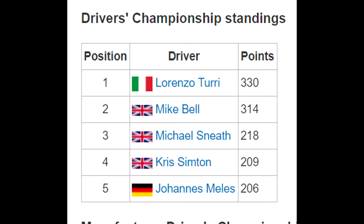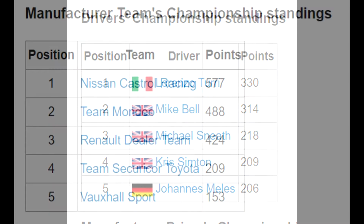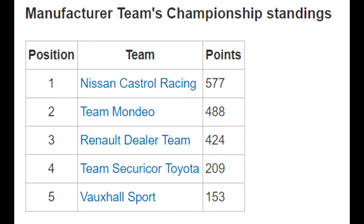so no one cares. So we look at the Drivers' Championship standings now, and once again I've messed it up making a screenshot of it. So we see Lorenzo in the lead ahead of Mike Bell, Michael Sneef in 3rd, Chris Simpson still in 4th, but Johannes has now closed down the gap he had after Pembury. So he will have some action here to do to eventually still claim 3rd. But this makes the whole championship now pretty interesting. And the gap between Turri and Bell, if my maths are correct, is 16 points. So it'll be interesting for the upcoming races.